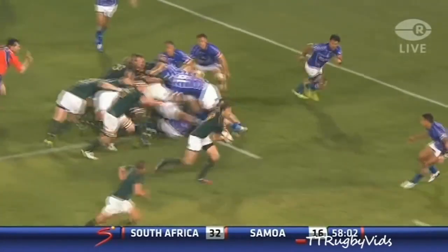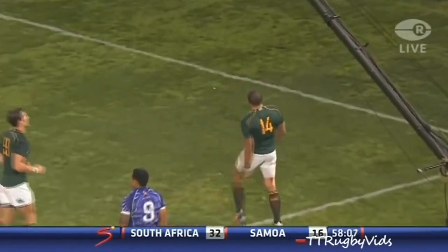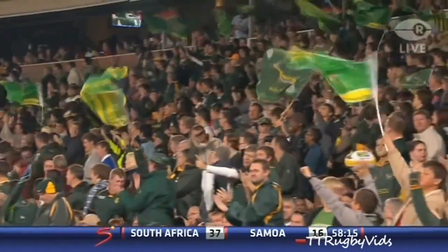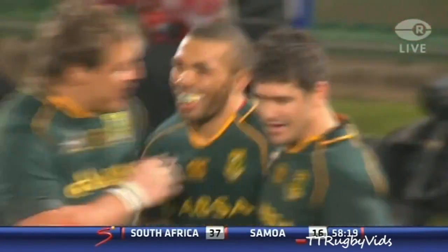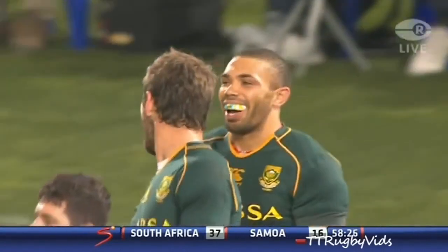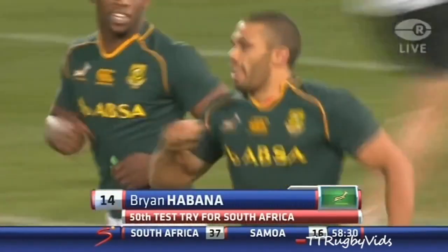Now can the Springboks keep it in? Oh, Steyn opens it up for Habana. That's number 50, and what a record it is. The highest try scorer ever for South Africa, the highest try scorer ever at Loftus Versfeld. And so simple, but so clever, and just reward for a man who has given his heart and soul for every single team he's played for.